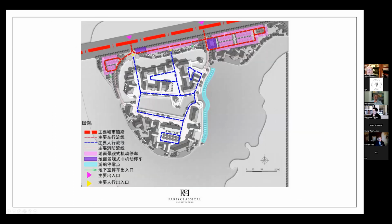So this is the traffic plan where you can see the pedestrian. We're going inside with the blue line, so no cars in our little village. And then you will have the car park, which is on the street side here, aligned with the street side. And then you will have this harbor area where you can have little boats next to the pond here. This is natural, and this is artificial.